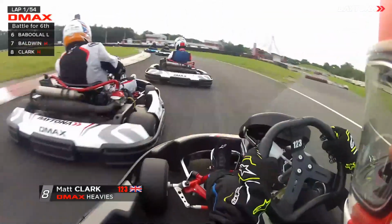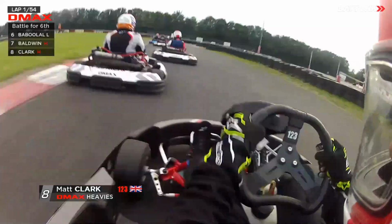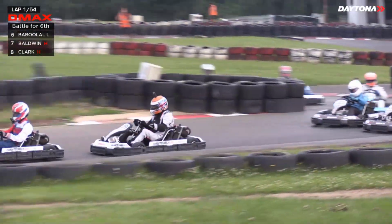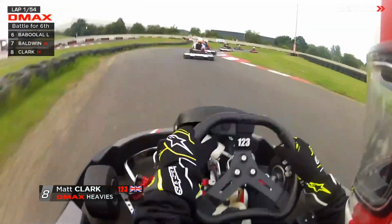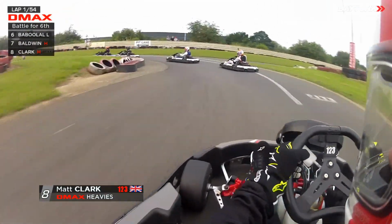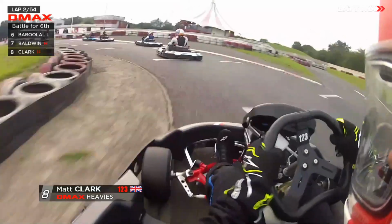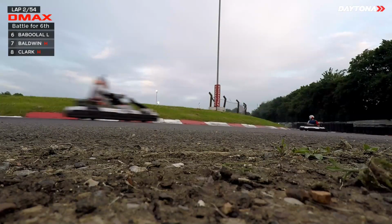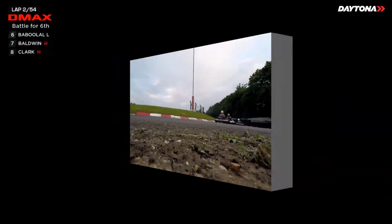So on board with Matt Clark, that is Baldwin in front of us and Babalal one kart ahead. You can see just how greasy and slippery it is out there in the opening lap of the race. Just a little bit of moisture out on the circuit for the drivers to deal with. Cold tyres as well, don't forget, it's a long race. So they're obviously having to work very hard to keep these karts under wraps around this very treacherous circuit.